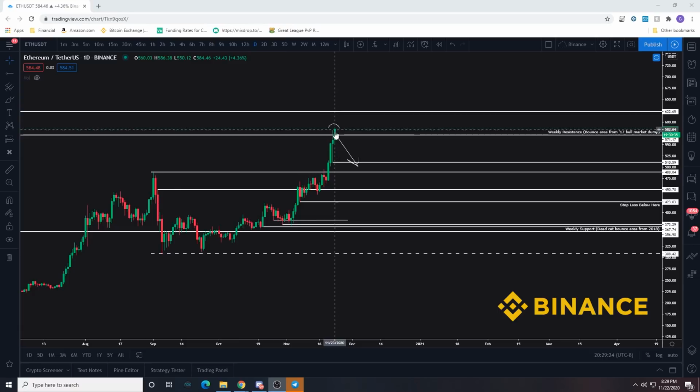I think if we pull back, which I'm not really thinking we are, because from moves like this you rarely get a big pullback. And when you do, they're instantly bought up. Case in point right here: big move up, crash down, instantly bought up, closes green. See, this candle on the 22nd, yeah, cool.